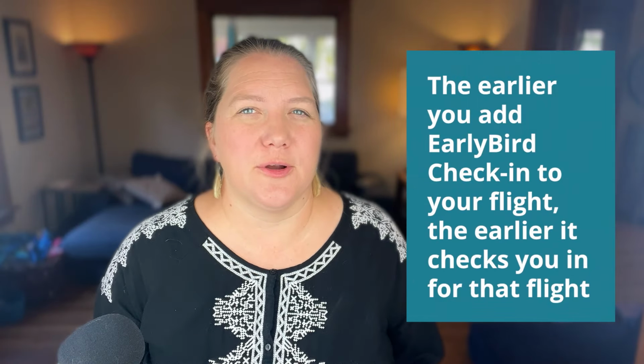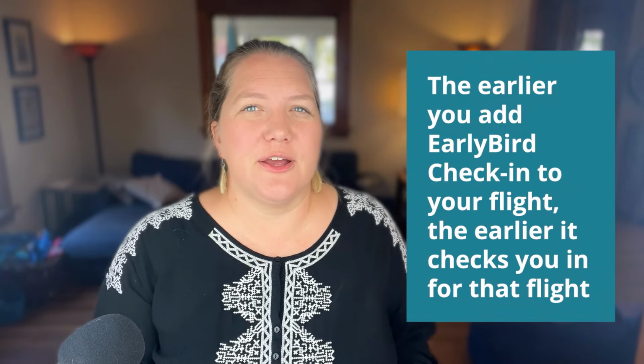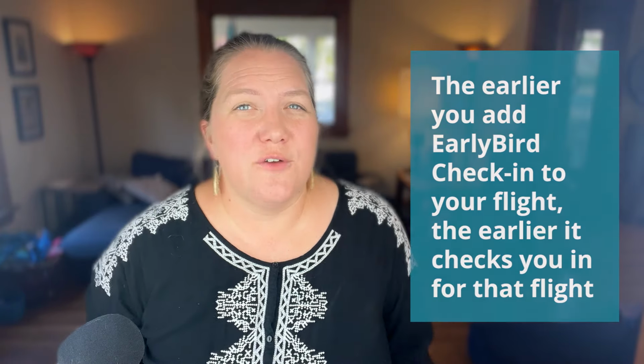With early bird check-in, you will be checked in automatically for your flight 36 hours before departure and automatically assigned a boarding position. It pretty much ensures that you'll get a B boarding group and sometimes an A boarding group, which means you'll get decent seats on your flight. The earlier you add early bird check-in to your flight, the earlier it checks you in for that flight. So if you add early bird check-in to your ticket just a few days before you leave, you'll get a worse boarding position than if you had added it months before.